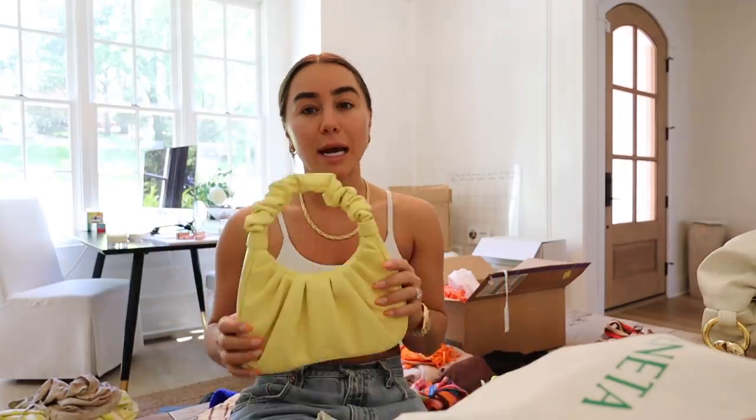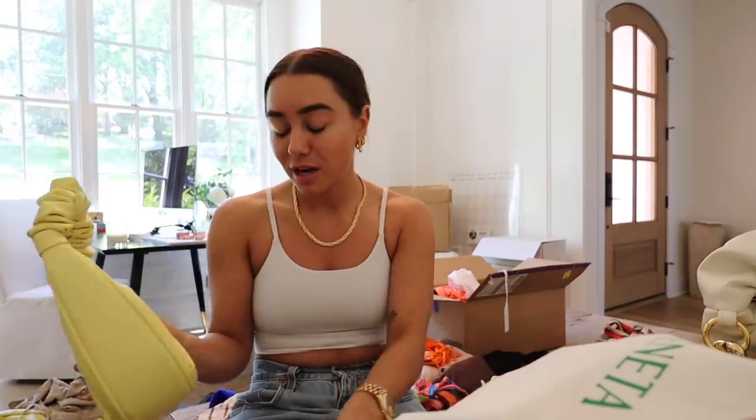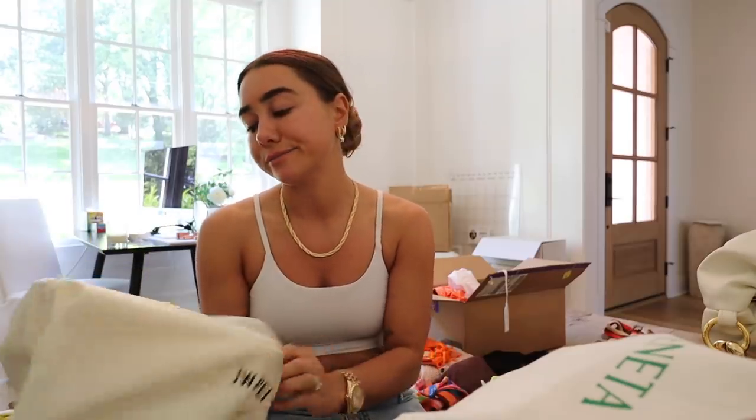So if you're wanting to do that colorful bag trend, I would grab some from Amazon. It's the perfect way to incorporate a little bit of color into your outfits without investing crazy amounts of money.